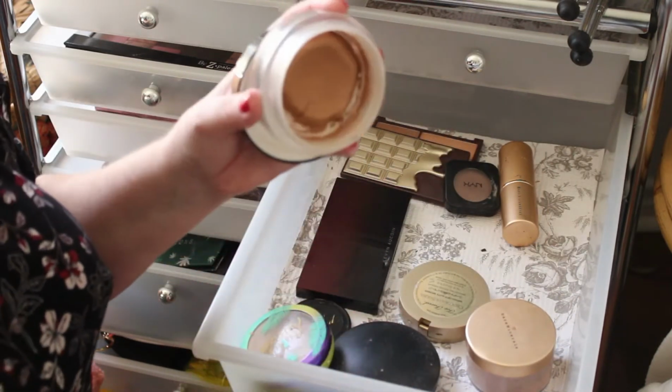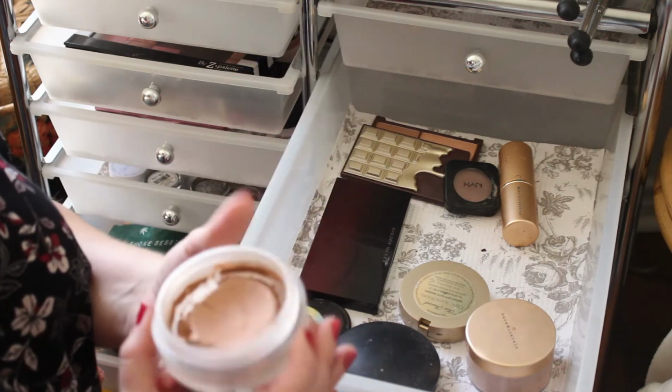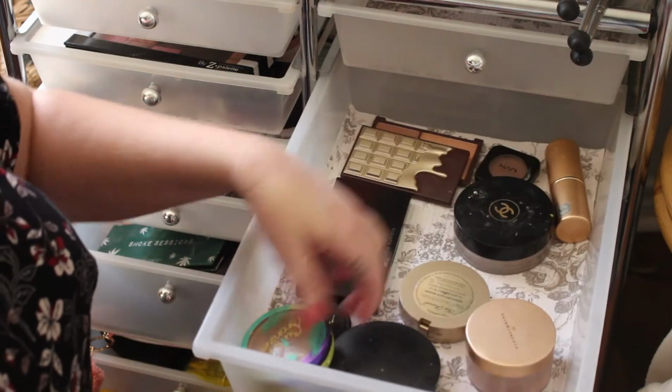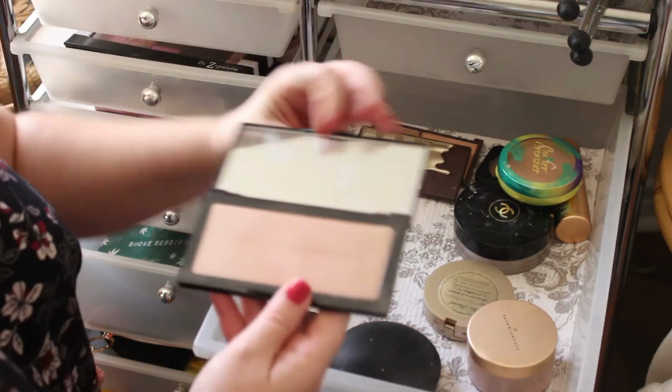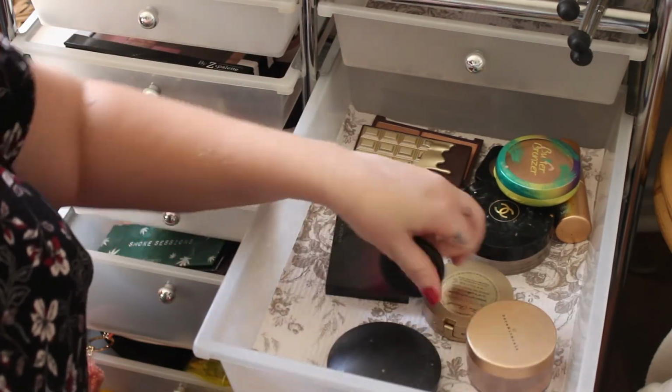The Chanel, definitely keeping. I really love this. My aunt gave me this and it was already used down quite a bit. It lasts forever. I don't think that the formula is the same anymore, so I'm keeping that. Keeping my butter bronzer. This Kevyn Aucoin one is really nice. I'm gonna keep that for now. I guess I'm keeping everything that I have in here.